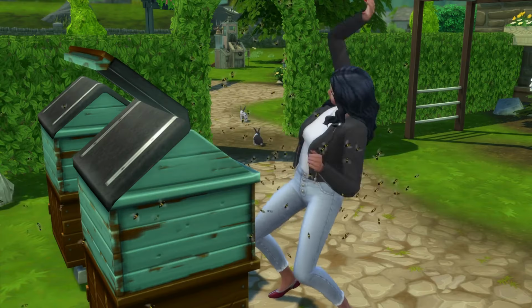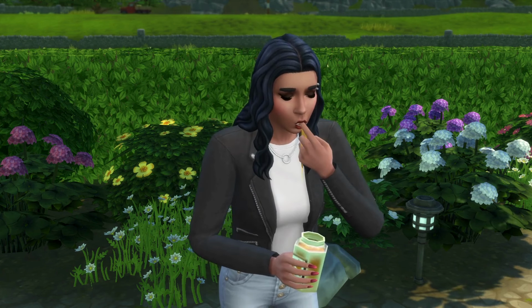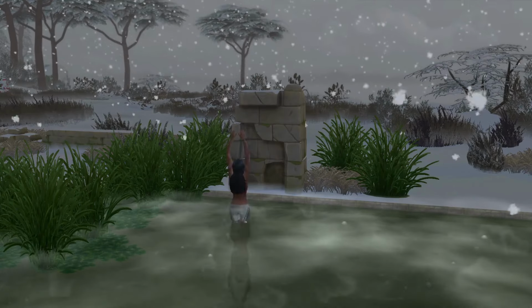While the bees might take some time to warm up to your sim, they'll provide honey, which aside from being a good money maker and being used in baking, will literally keep your sims warm. If your sim eats this, they'll be immune to the effects of cold weather, so feel free to jump in a freezing cold lake in the middle of winter.